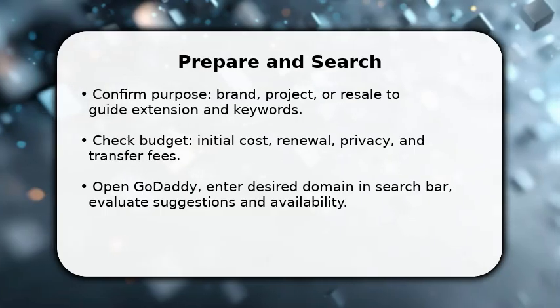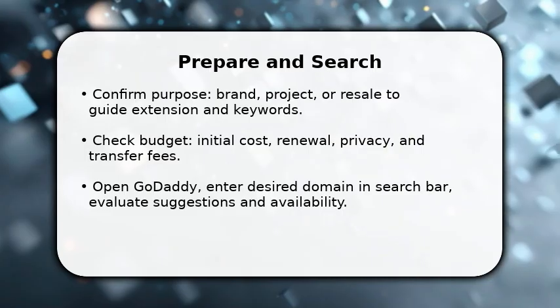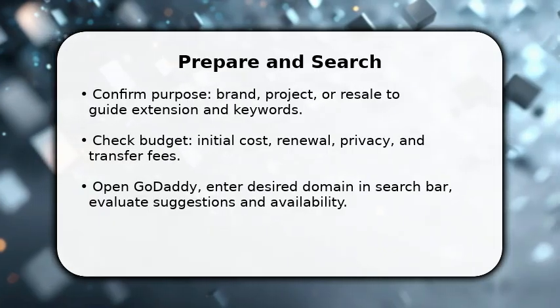Enjoy the video. You start by defining purpose so you pick the right extension and keywords. This reduces future rework. Next, verify budget including renewal and optional privacy fees so there are no surprises.